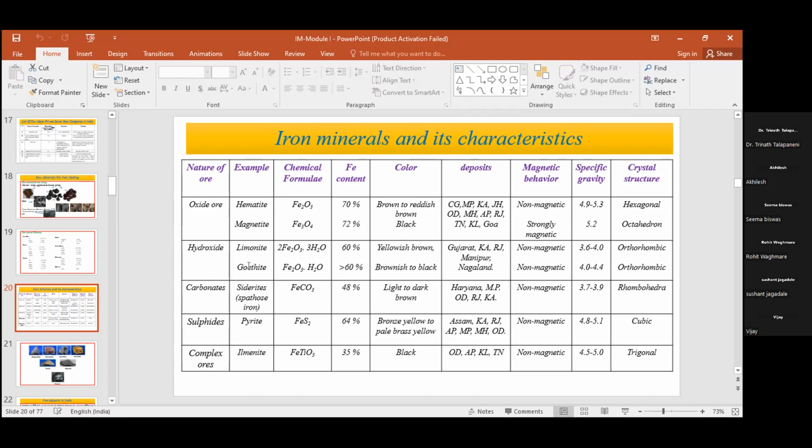Then you have goethite, Fe2O3·H2O, having a Fe percentage of 60%, brownish to black, present in places like Nagaland. Non-magnetic in nature, it is having a gravity of 4 to 4.4. In these hydroxides, the iron ore is combined with the H2O.